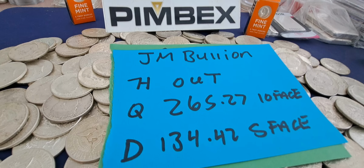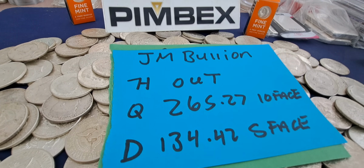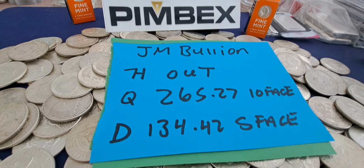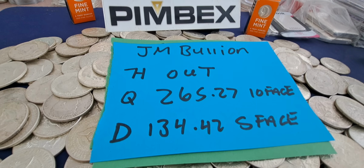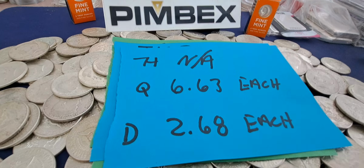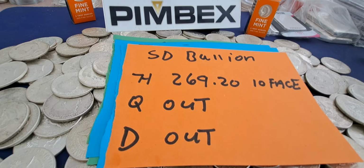JM Bullion, they're out of halves. Just to let you guys know, they're out. Quarters, outrageous price on quarters, $265.27, folks, for $10 face. Ouch. Roosevelt silver dimes, $134.42 for $5 face. Their breakdown, again, Franklins were out. Quarters were $6.63 each. Roosevelt silver dimes were $2.68 each. SD halves were $269.20. Ouch again.